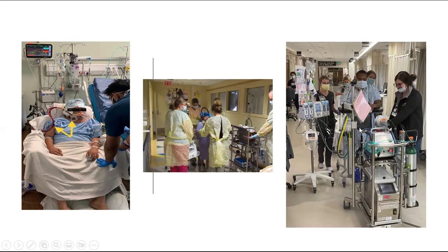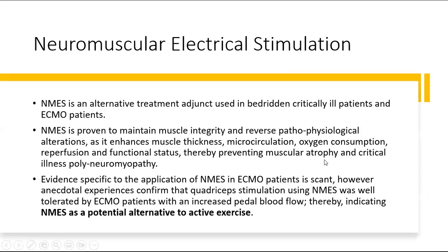And then the third step is that the patient should be completely conscious while you're doing these mobilization exercises. One more important tool for the physiotherapist is neuromuscular electrical stimulation. It's just like your TENS machine. So what will neuromuscular electrical stimulation do?